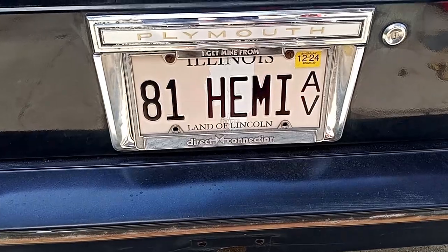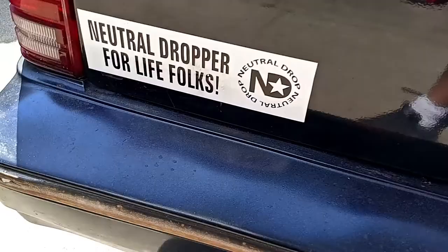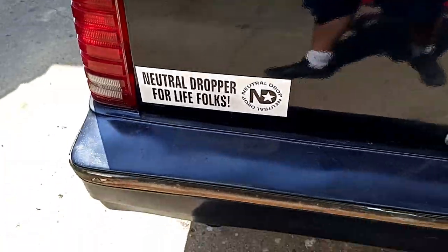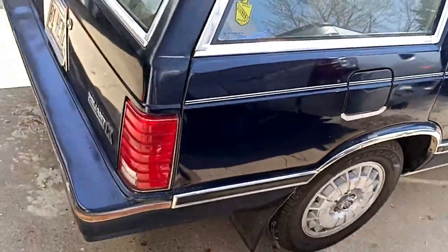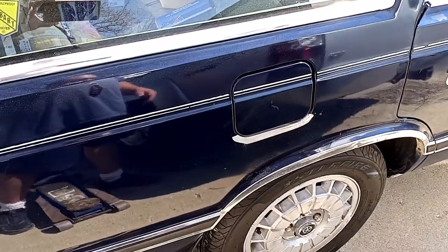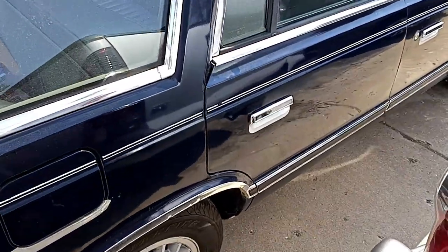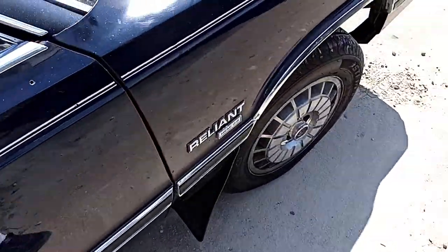I got a vintage direct connection plate frame on there, which I thought was kind of neat. If you haven't seen this channel, Neutral Drop, these guys are in New York. They're hilarious. They scrap cars that are not fit for New York streets anymore because their inspections there are nuts. So stuff that still runs and drives fine will be worth money in other parts of the country. There, it's worthless. It's scrap metal. So they get all these cars that still run and drive, but they just have some sort of problem and they destroy them. It's pretty fun.